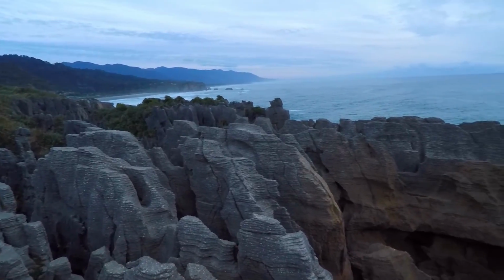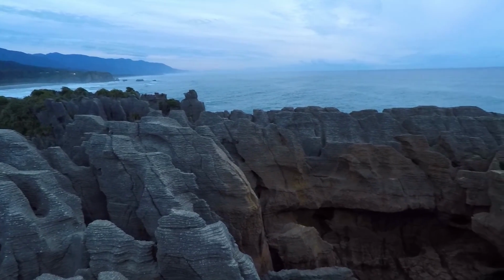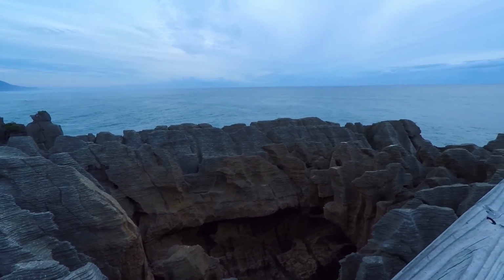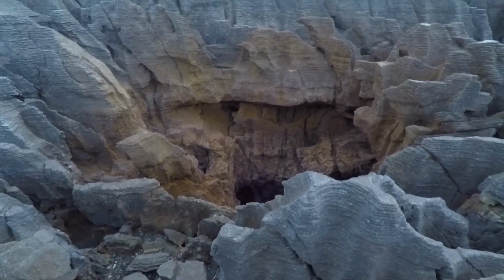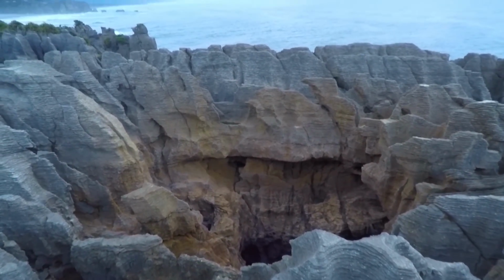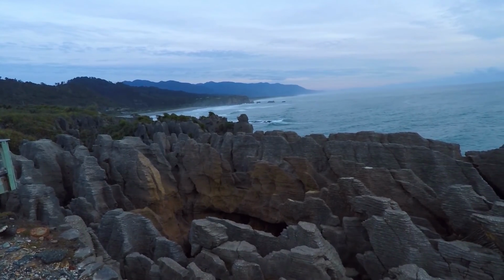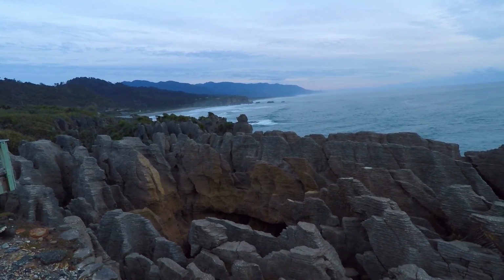The bizarre-shaped buttress of pancakes we see today are the result of weathering over the past 100,000 years. During this time, the land has been uplifted to its present-day position above sea level, and the pancake rocks largely stripped of beach sands and gravels that once covered them.